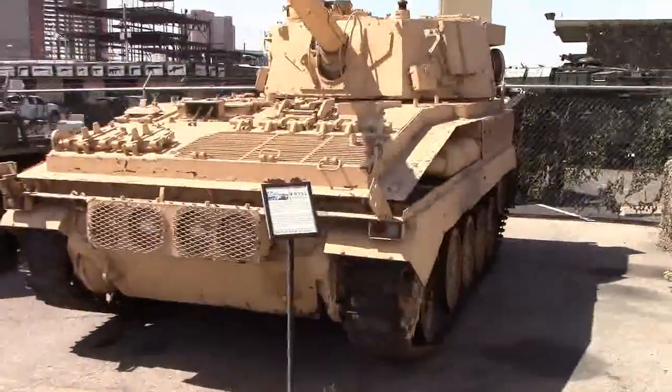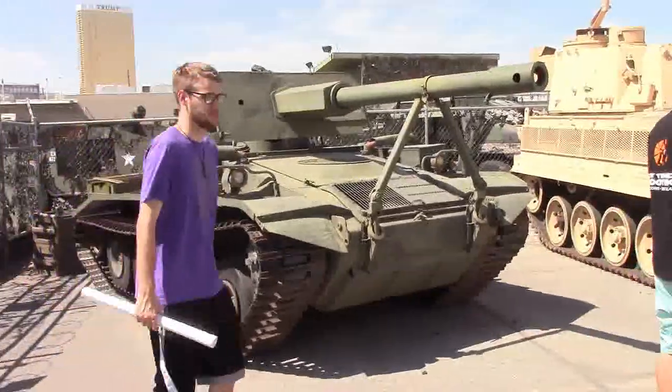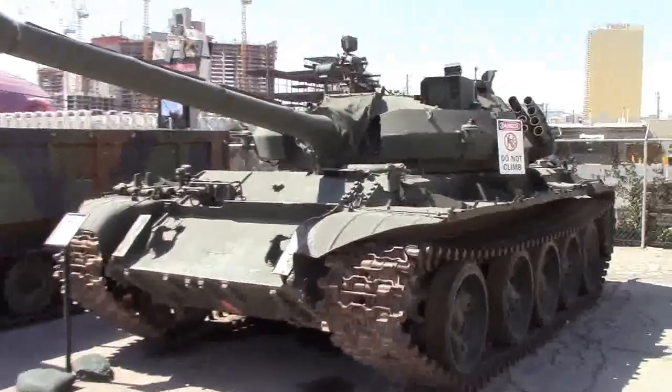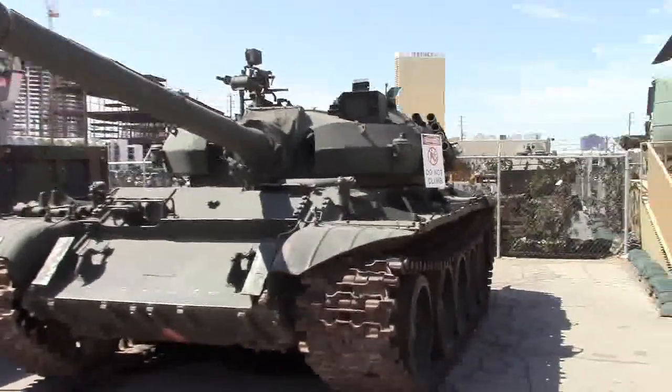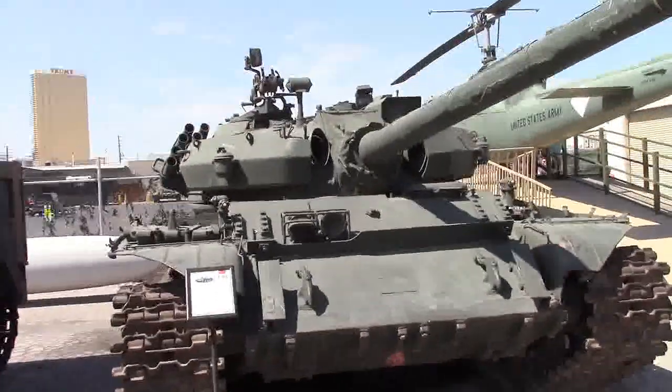And here is an Abbot. It looks worse thick than mine. It's an M556, I have no idea what it is. And this is a Russian T-55. Got some decent armour on the front.